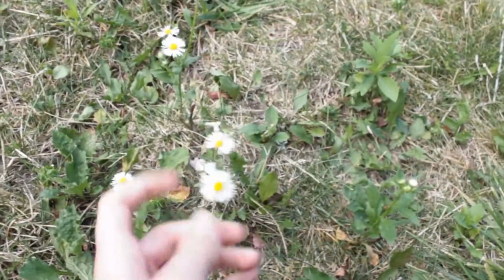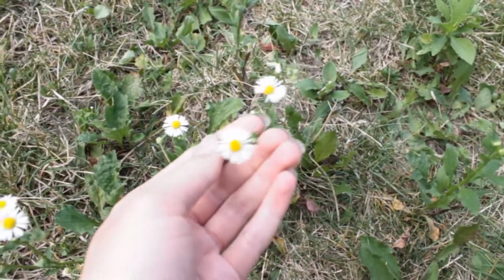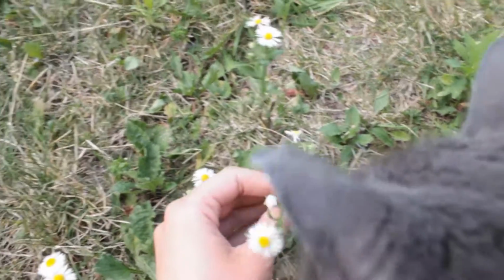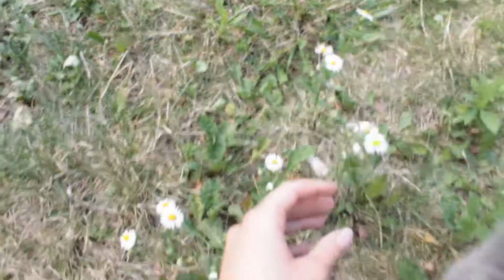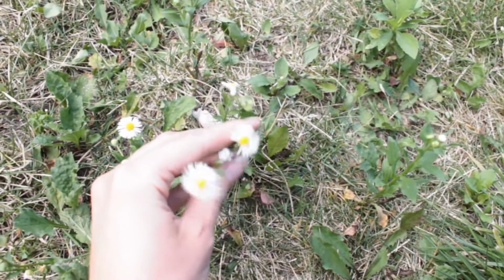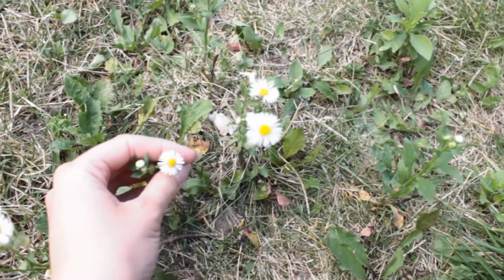And here's some more wildflowers that are growing. They're so cute. They look like tiny little daisies. These were growing a couple years ago. There was a whole bunch of them, and they grew really tall. There's my cat again. They were in my flower beds, so I just left them there.